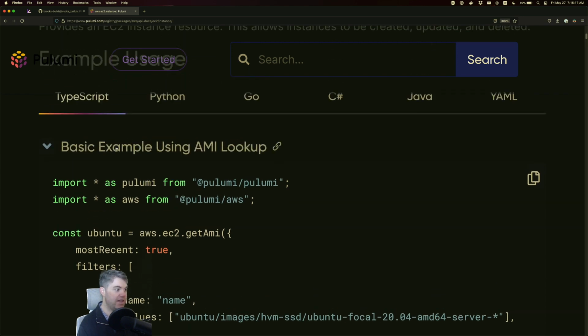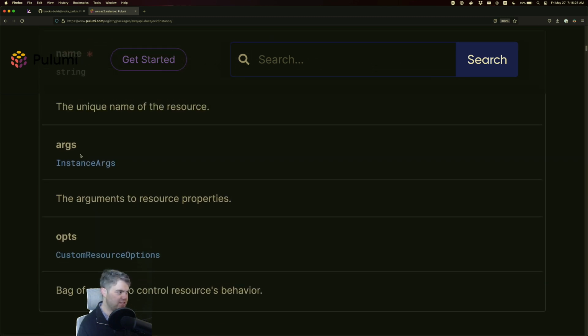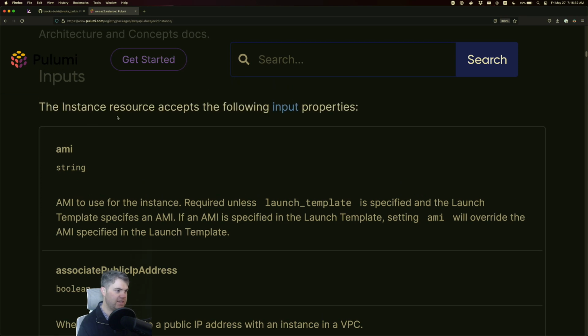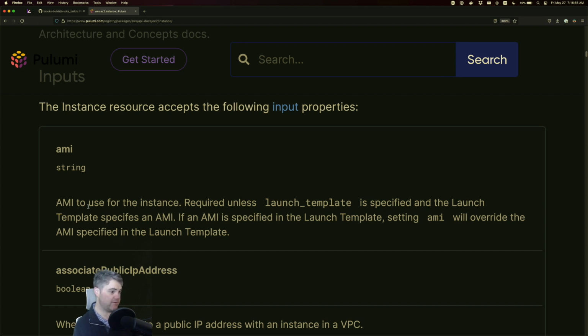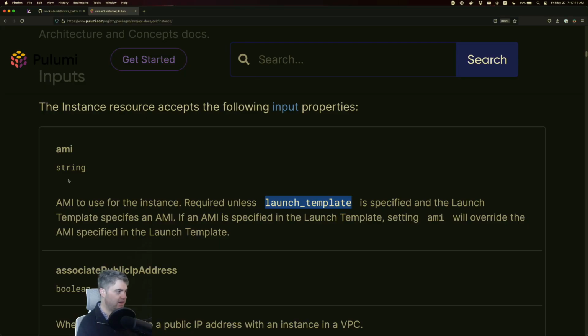Okay, so they have some basic examples here, but we could also just go down and look at the information. So we see args are not required, and it shows instance args is their type. So if we come down, here is the instance arg, so AMI. The AMI to use for the instance, required unless launch template is specified, and the launch template specifies an AMI. Okay, so this is required, but because this entire thing allows for two different pathways through it, the type system isn't requiring it, but it's going to be required. We could have a launch template. We might want to create one eventually, but for right now, AMI. So we need to have AMI. AMI type is a string.